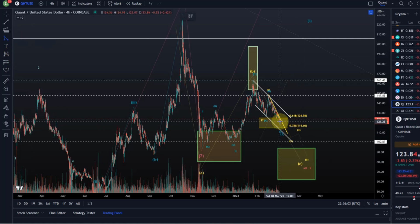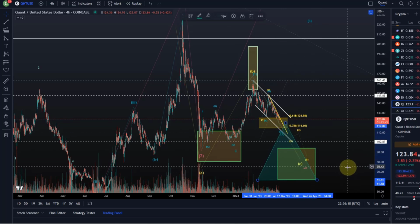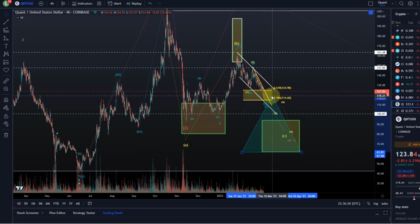I mean, there's a case to be made to scale in like that. Yeah, why not add a little bit here, more here, more here, and get out below 60. Yeah, that sounds like a lot, but you need to manage your position size. Do the maths. Don't risk more than 1 to 3% in every single trade of your portfolio.